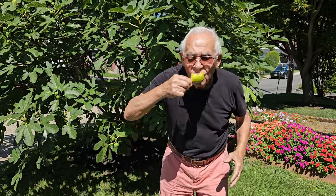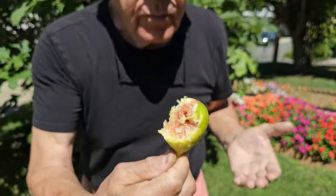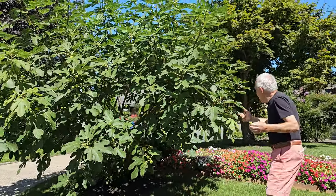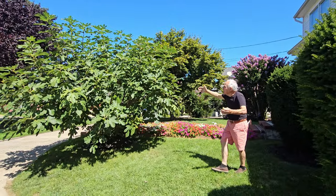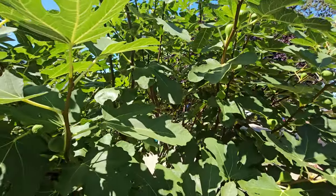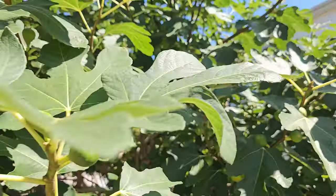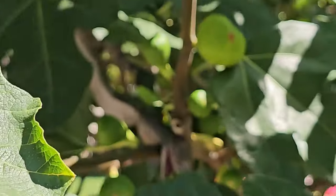Look. It's so juicy. It's so good. Look how many. You've got so many figs. And now, every day I've got to pick a fig. You've got so many. Look at that big one over here.